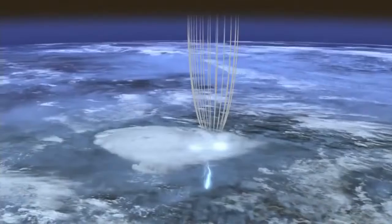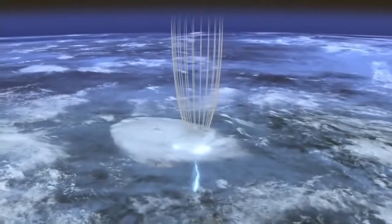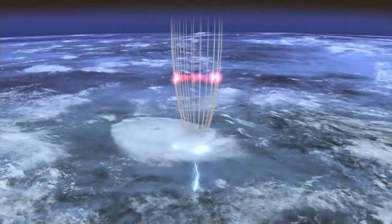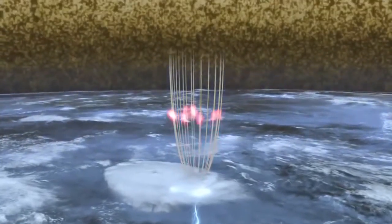The sprite flashes only for an instant, but at the moment when it flashes, a conductive path is created. The electrified path doesn't disappear when the flash ends, but stays there for a while. The effects are thought to last several seconds to minutes. The result is a massive transfer of electric charge in the space between the cloud and the ionosphere.